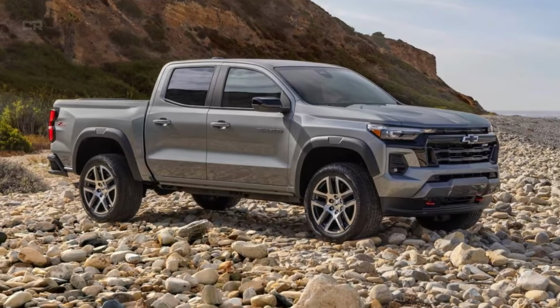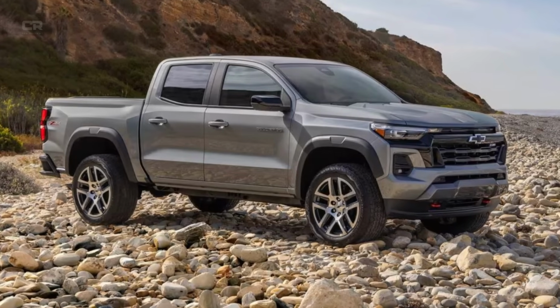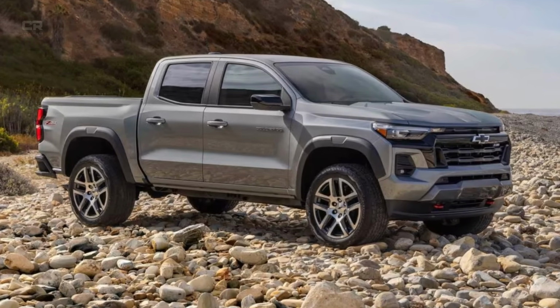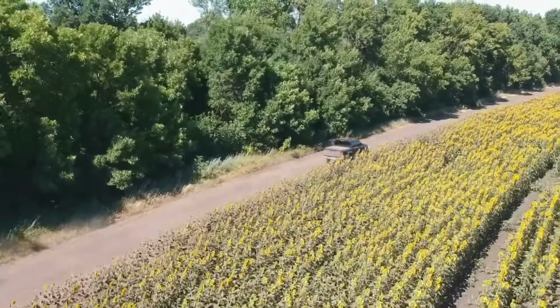Industry towing experts like TFL Truck noted in their prototype test that the Colorado has matured into a serious towing machine, particularly praising the stable handling and effortless torque delivery from the Turbo 4.